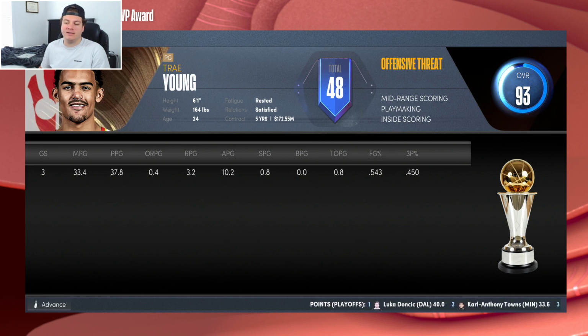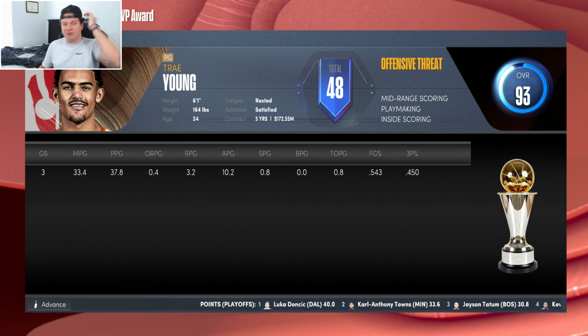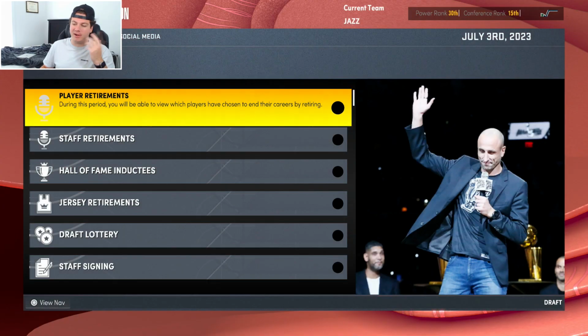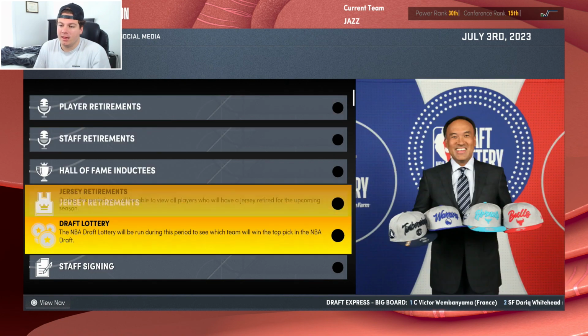That's insane. It's funny to see, like, you want a Finals MVP, you can see games started is only 3, because I always forget to update his or DeJounte's position to shooting guard. But those are insane numbers, and he definitely deserves that Finals MVP. So let's head into the offseason.